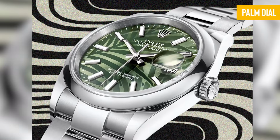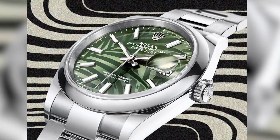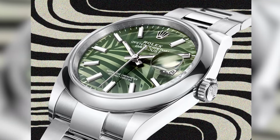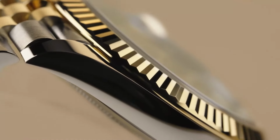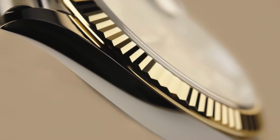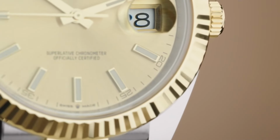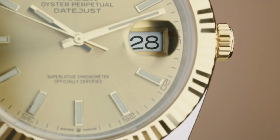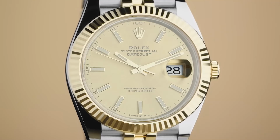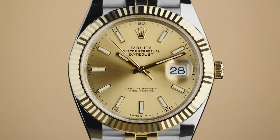Then there's the style of the dial, and take the palm dial for instance. It started as a quirky design, but now it's fetching a premium, proving that sometimes it pays to be a little different. Condition is key, especially in the vintage game. A well-kept, unpolished piece with a dial that's spotless and a bracelet that doesn't show its age can command top dollar. Let's be honest, a Datejust that's been around the block but still looks sharp is kind of like finding a vintage car in mint condition.